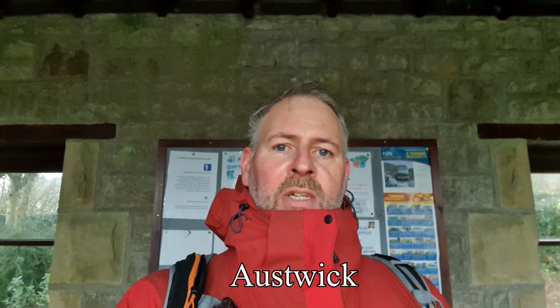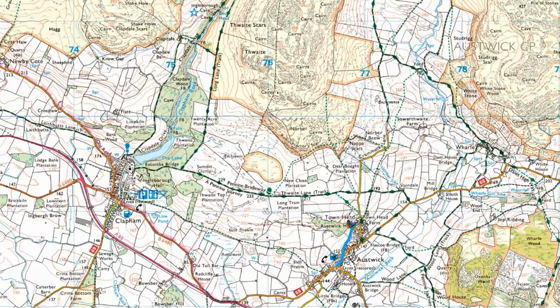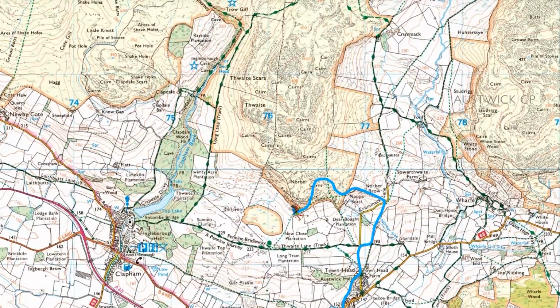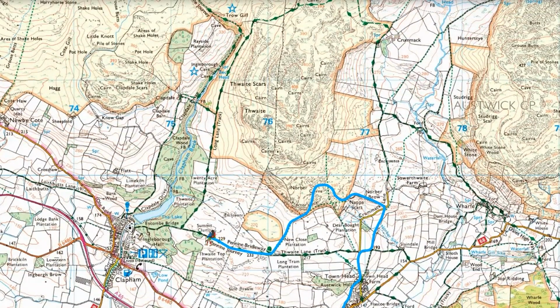Morning, it's Andy the Expedition Hiker. We're in Austwick today, or Austwick, not sure how you pronounce it, and that's in North Yorkshire. Today we're going up to, I think it's called Norber Erratics. From Norber Erratics we're going to go onto the Pennine Bridleway. Then we're going to head up past a couple of caves up to a thing called, now let me remember this one, Trow Gill. I believe it's an old ravine.